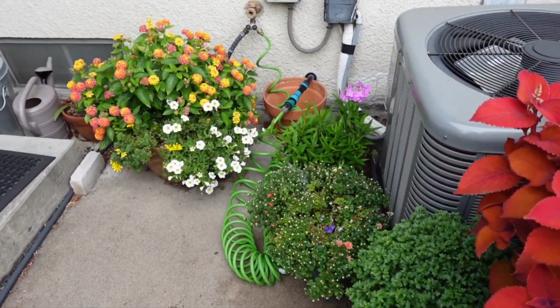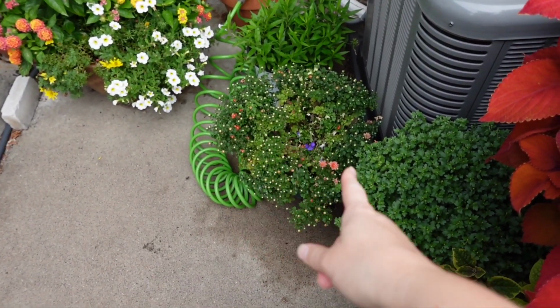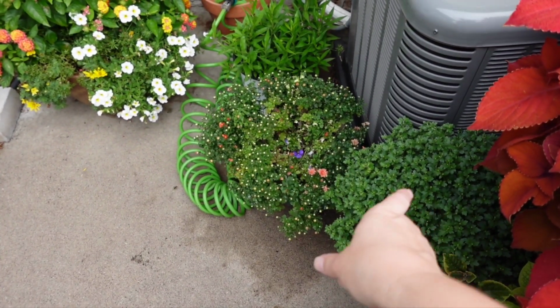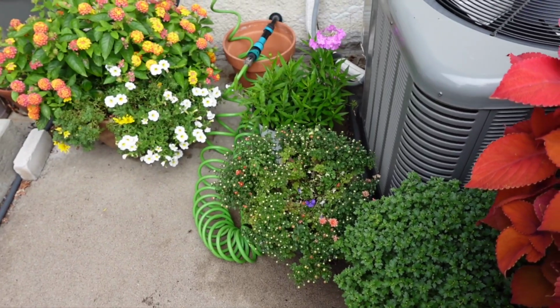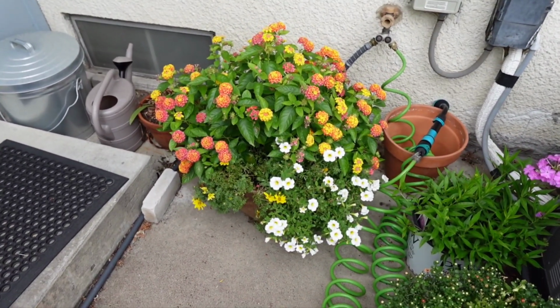In this corner, I have a phlox that I will be planting. Some mums, I overwinter these. I've had these for a few years now. They're annual. I just stick them on my unheated sun porch in the winter. Bring them out, cut them back in the spring.